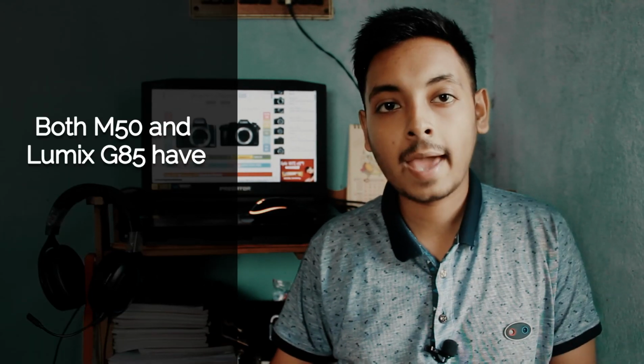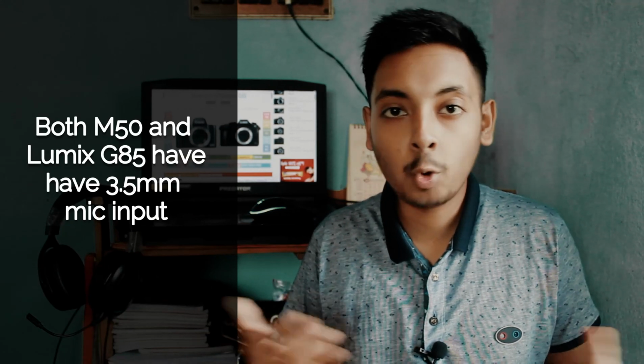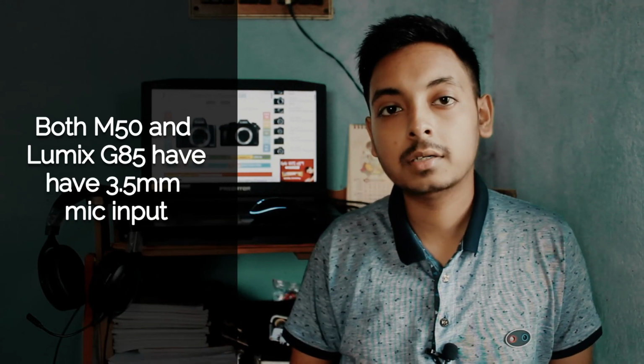Now the fourth point is about the mic jack. Both the Canon M50 as well as the G85 have 3.5mm microphone inputs, but let me tell you, Panasonic and Sony are two brands which are known for their very good quality preamps, and the G85 is no different. The Panasonic G85 has very good preamps.